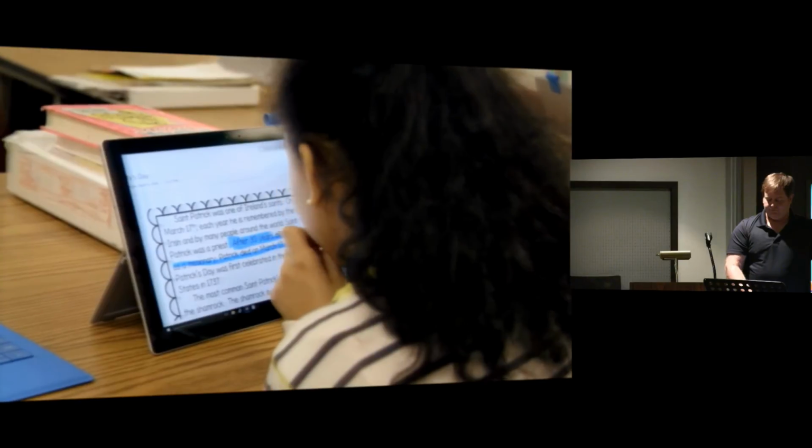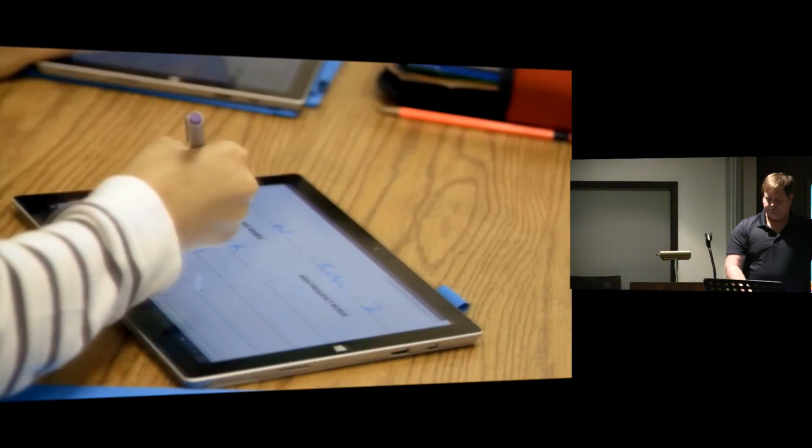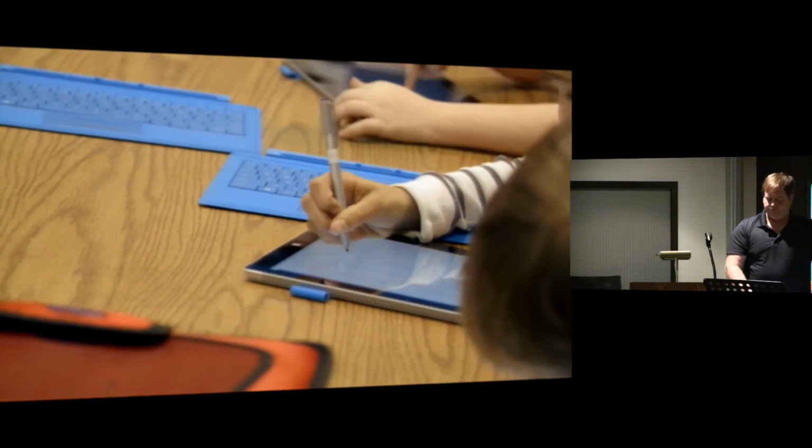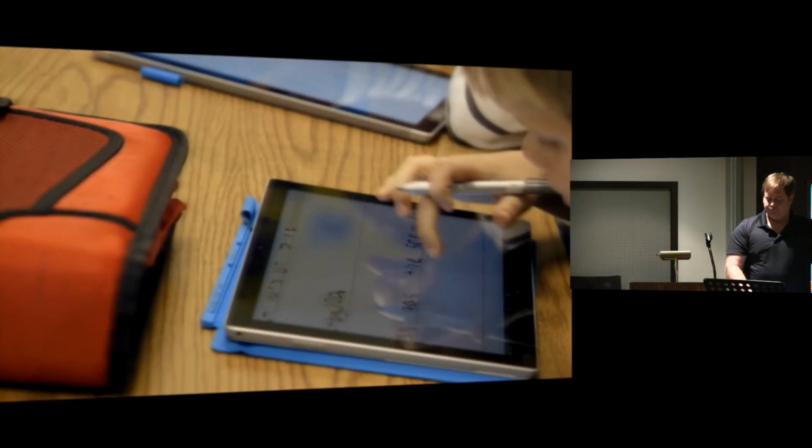We've been using OneNote since the beginning of the school year. Even in this short amount of time that we've had it, it's been completely transformational. When we first started using OneNote, I thought, okay, this is going to take us a while to get going, and we're going to have to learn how to use it. 3 days. It took them 3 days to master OneNote.